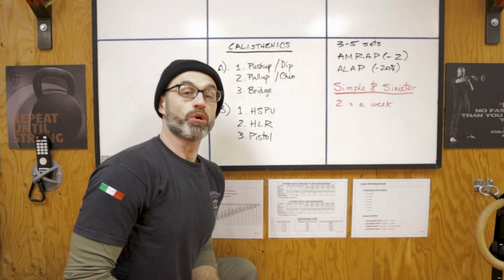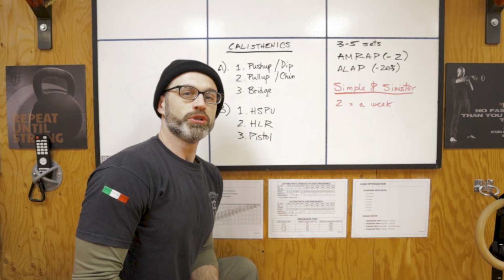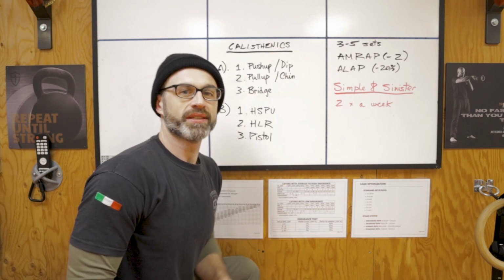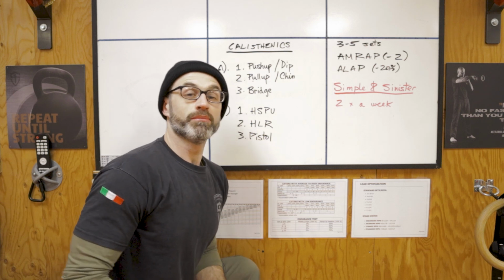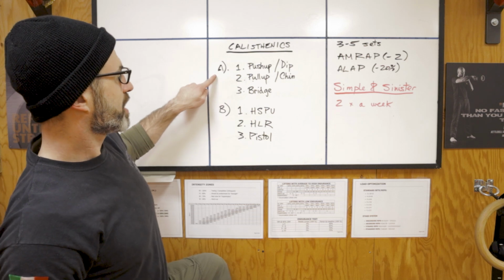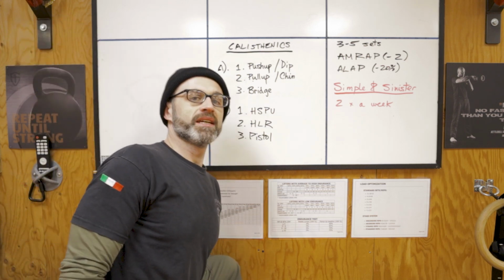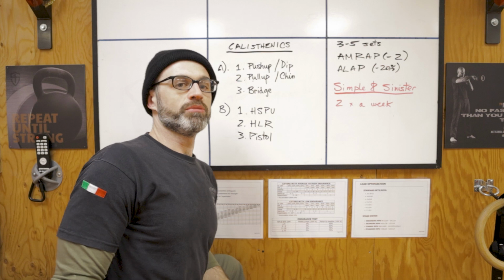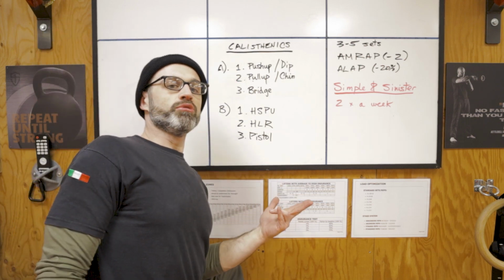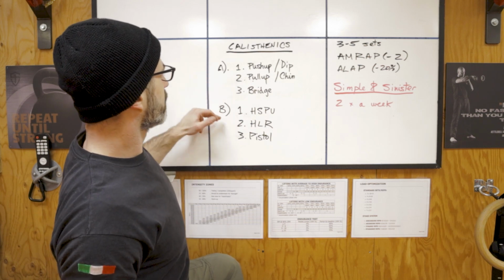So here's how you're gonna program your training. You will do your Convict Conditioning, your calisthenics training, 3 times a week. Ideally, it should be Monday, Wednesday, and Friday. You will alternate between session A and session B. So on a given week, it would be A, B, A. On the alternative week, it would be B, A, B.